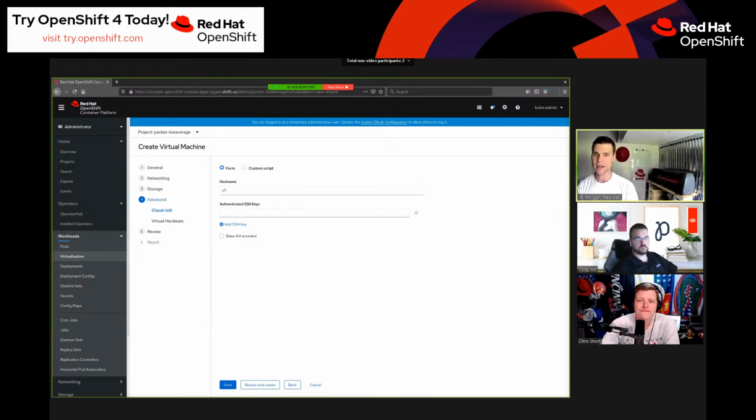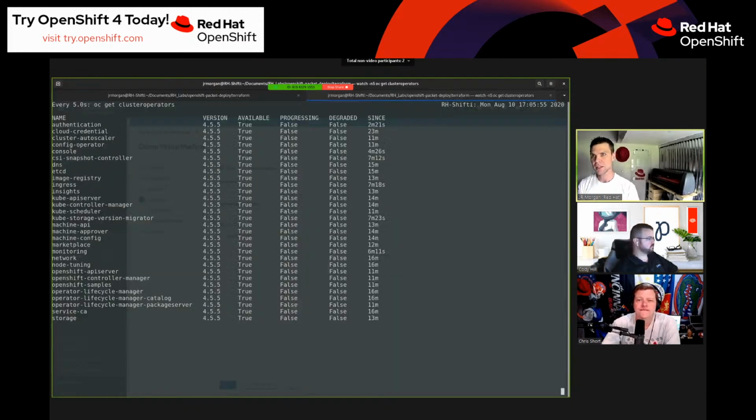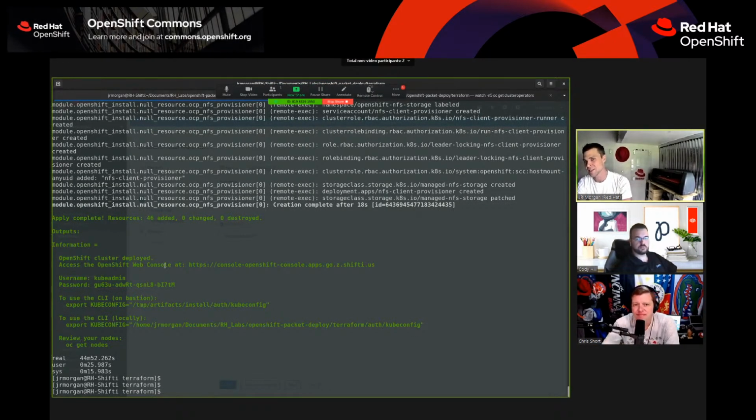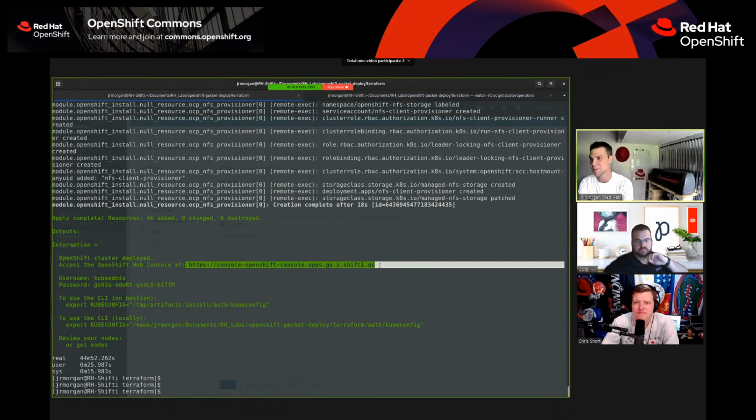Let's see if I can cat out. Oh, and it looks like the cluster actually finished provisioning already as well. Sweet. So this was the first one that we deployed. We have our Terraform output here, and it's going to let you access the console. We haven't actually set up any of the Let's Encrypt certificates, but again, it is kind of ready to go.